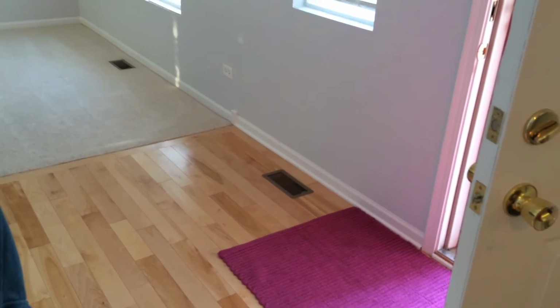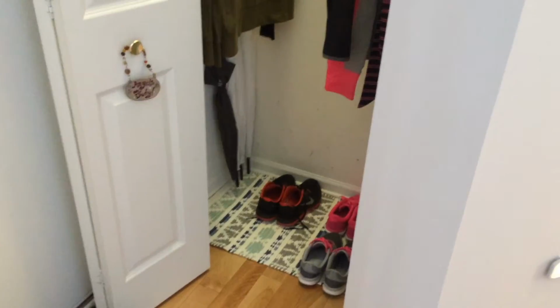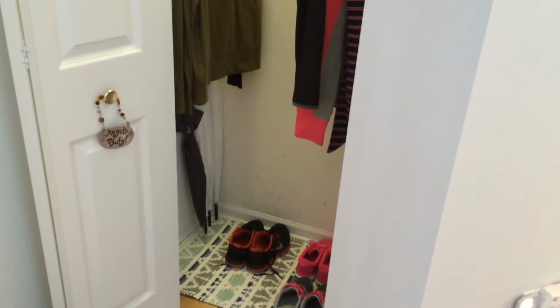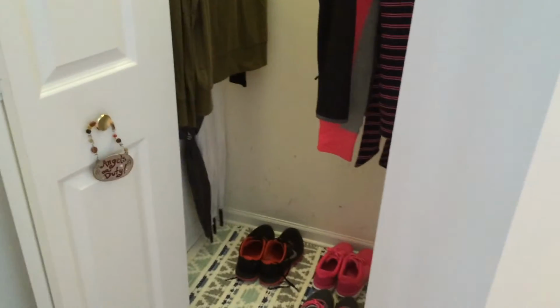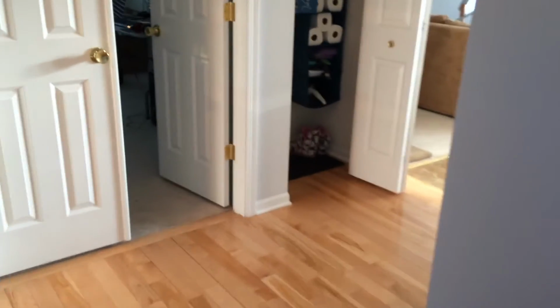That little shoe mat used to be over here, but I didn't like it there anymore. So now when we walk in, we're just going to take our shoes off and put them directly into that closet. Our guests can do that too if they'd like, but otherwise they don't have to. The only thing left for both of these is getting them either repainted or at least washing the walls, which I'm certainly no expert on, but I could try. But that's pretty much it.